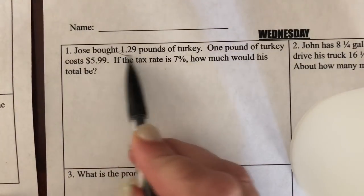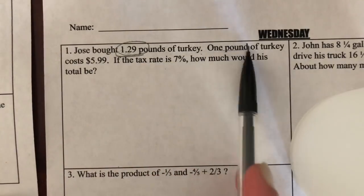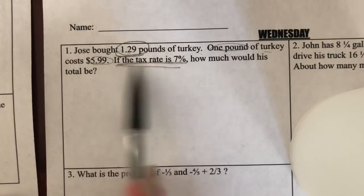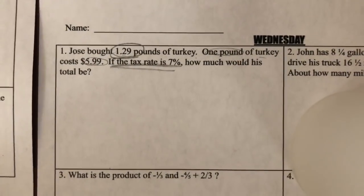So Jose is going to buy 1.29 pounds of turkey. 1 pound of turkey is $5.99, and he's going to pay a tax rate of 7%. So we want to figure out if he's buying 1.29 pounds of the turkey at $5.99 a pound, and then he has to pay 7% tax, what should he expect his final bill to be?